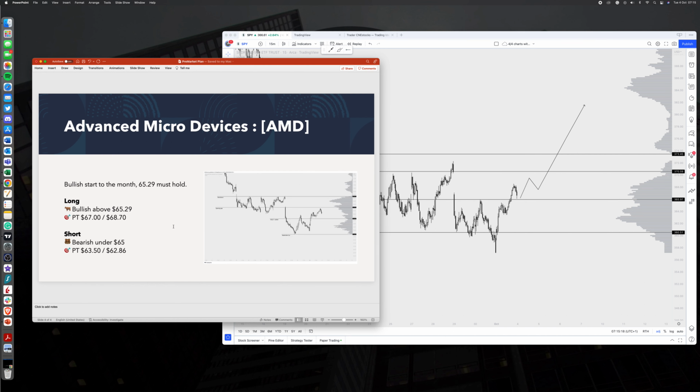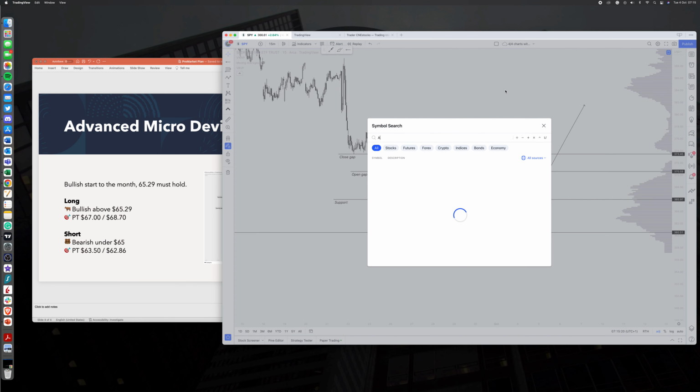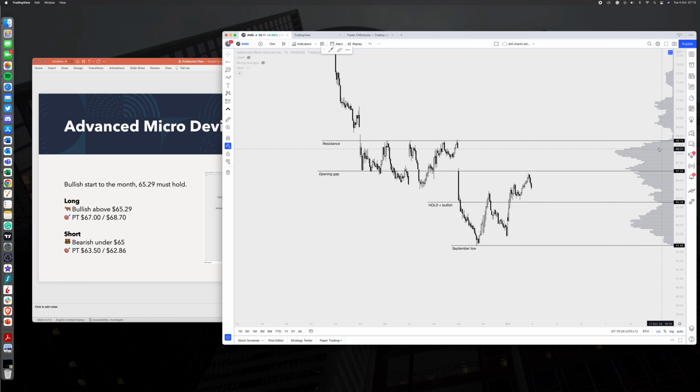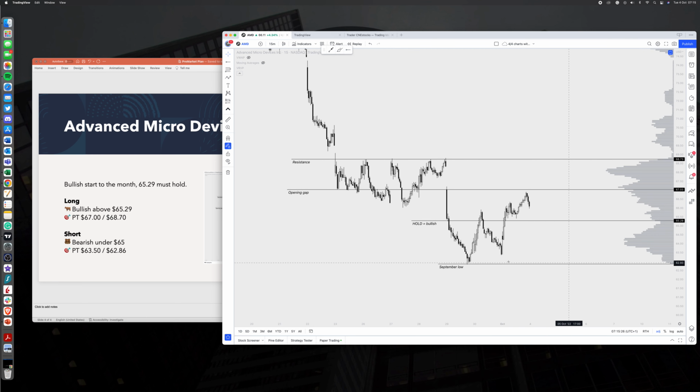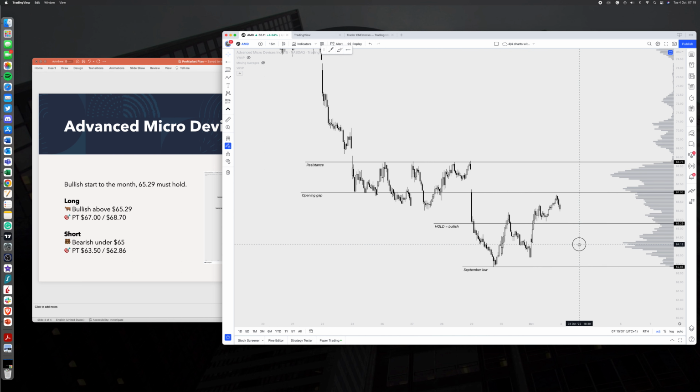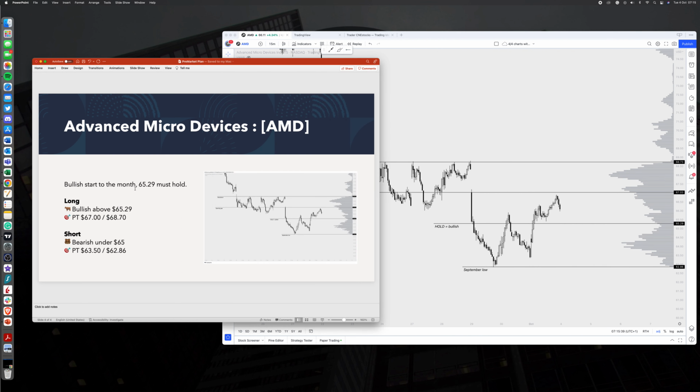My next idea, of course, is AMD. I absolutely love AMD right now, guys. It is such a fun ticker to trade. It trades so simply. It's just very, very easy to read. There's not a lot of chop, which I really enjoy. And most of the consolidations are very, very tight. So it's pretty good. So basically, I've said bullish start on a month.